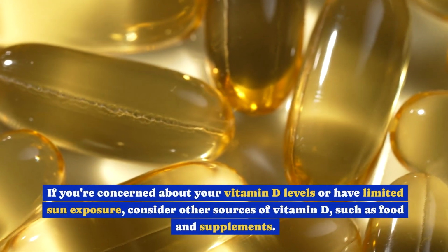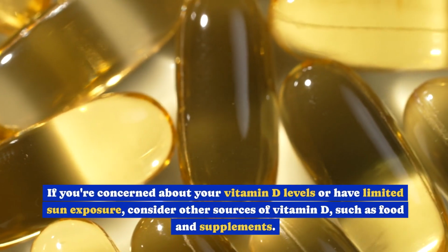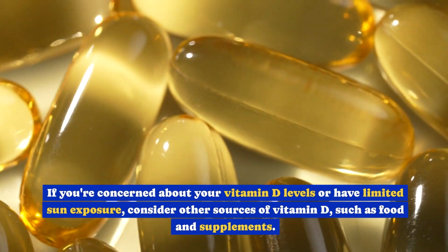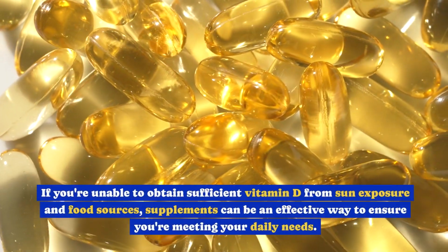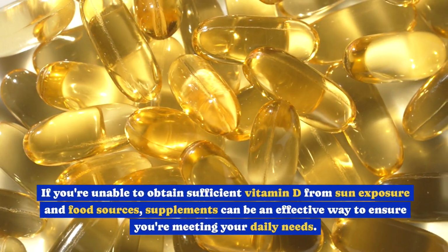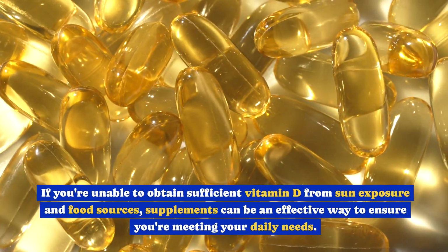Excessive sun exposure can increase the risk of skin damage, including sunburns and skin cancer. If you're concerned about your vitamin D levels or have limited sun exposure, consider other sources of vitamin D, such as food and supplements. Vitamin D supplements and their effectiveness. If you're unable to obtain sufficient vitamin D from sun exposure and food sources, supplements can be an effective way to ensure you're meeting your daily needs.